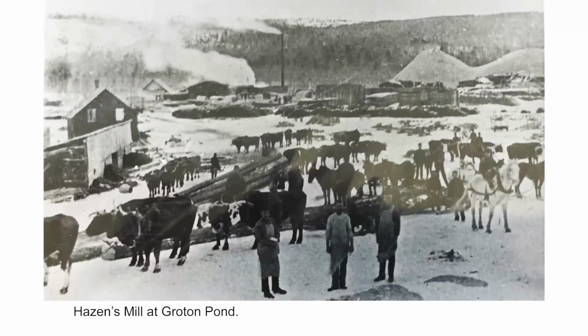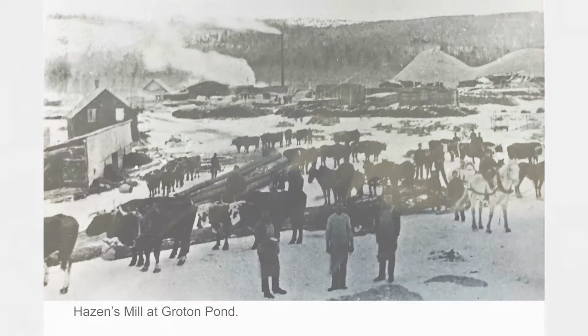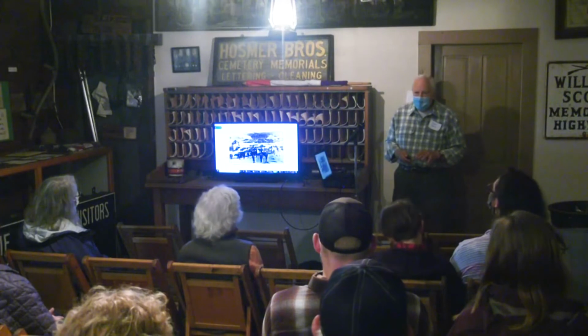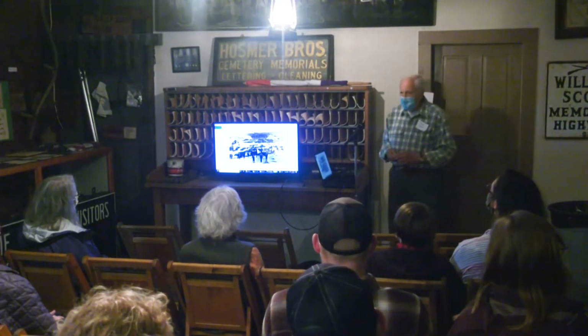This was the mill, Hazens Mill at Groton Pond, at the foot of the pond. As I say, a lakeside community, and if you study the picture, it's a massive operation. In this case, it shows oxen as well as horses. If you study the picture, you see that the men look like they're standing on ice, and I'm sure it was. The winter time was a key time in lake history because it allowed easy access across the pond.